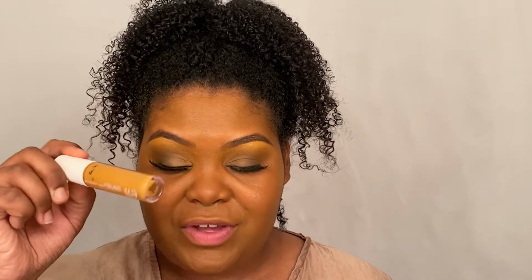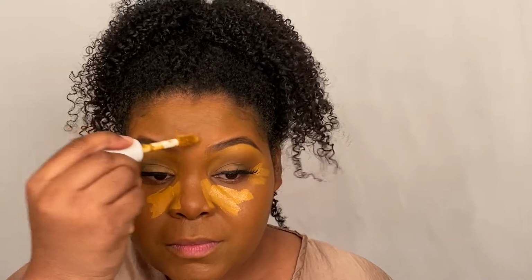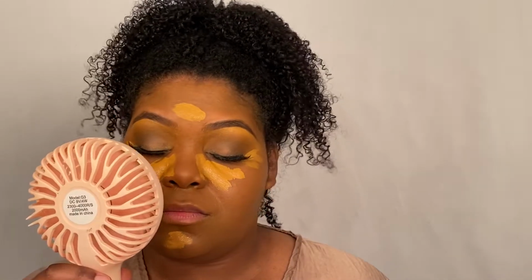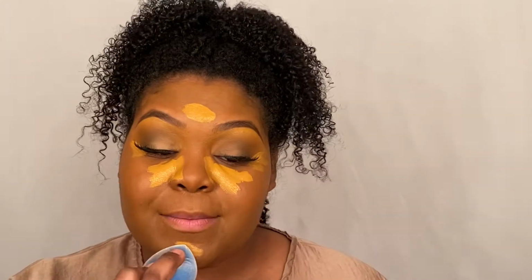So now we're going to be moving on to concealer, and I'm going to be going in with my e.l.f. Camo Concealer that we loved so much in the beginning. She's coming back, and love the applicator. That fan is not sold at the drugstore, but you can find it on Amazon for a drugstore affordable price. Just saying. Let's blend this out.